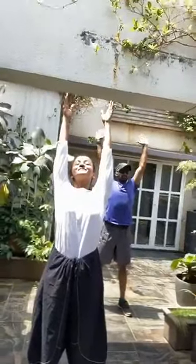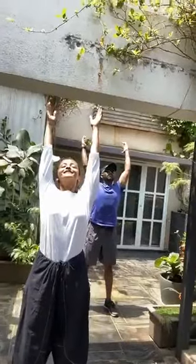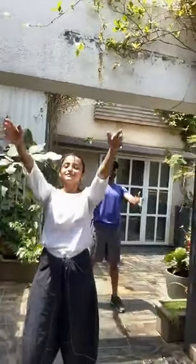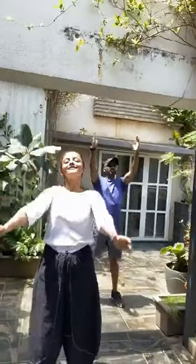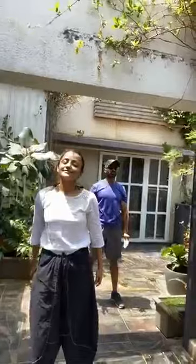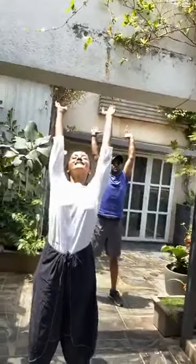Second movement, hands all the way up. In, stretch, out. In, out. In, out. In, out.